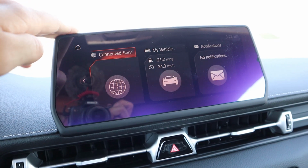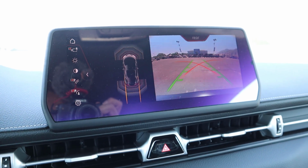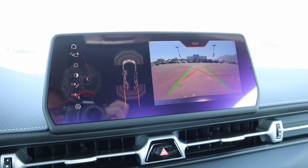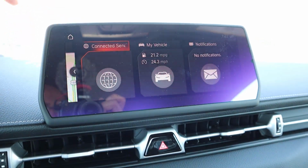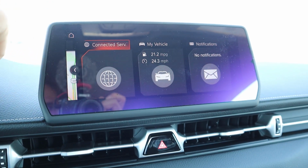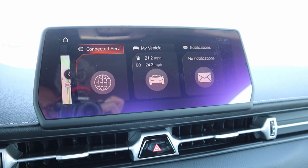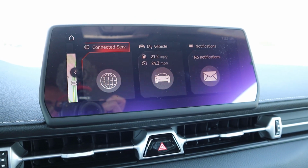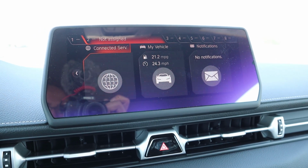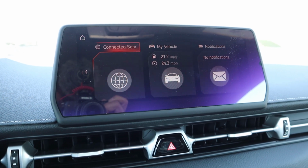So here is the center infotainment screen. First off, if we pop it into reverse, we've got a backup camera with trajectory lines that turn with the steering wheel, and then notice you've got the parking sensors front and rear. As for the infotainment system itself, this is BMW's older infotainment system, so response time is still fantastic, still easy to use, and that's pretty good fuel economy for a car that's still in its break-in period. That's pretty incredible. But it has stuff like where you can hover over the preset buttons. I'll show that to you guys down below. But overall, it's easy enough to use, and it does have wireless Apple CarPlay.